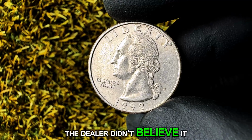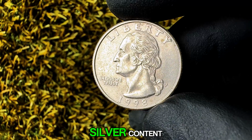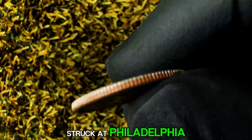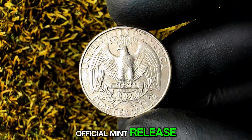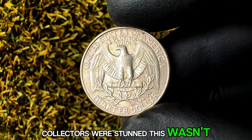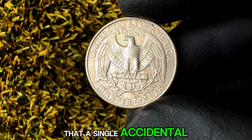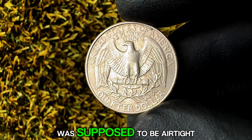The dealer didn't believe it at first, but tests confirmed it. 99.9% silver content, struck at Philadelphia, and not part of any official mint release. The news spread fast in the coin world. Collectors were stunned. This wasn't just a mint error, it was a historical anomaly. A single, accidental survivor of a process that was supposed to be airtight.